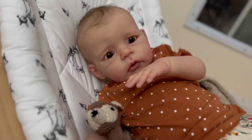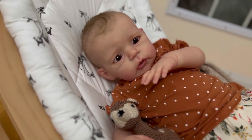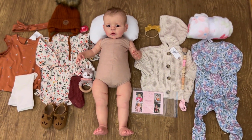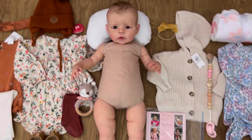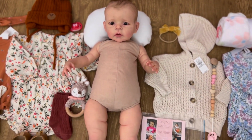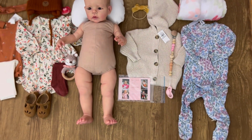And I just want to show you guys a little bit more of her hair. And yeah, that was basically her details. And of course, a video of everything she's going home with. I had a lot of fun with her layout, because it is so fun to shop in the larger clothing section for kids when you're so used to shopping in the newborn. And as I mentioned, she is the Sandie kit by Joanna Kazmierczak.